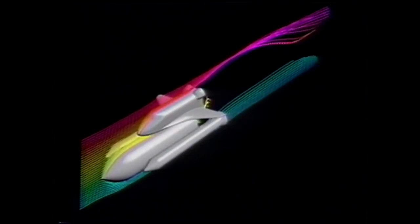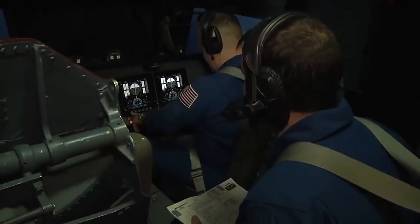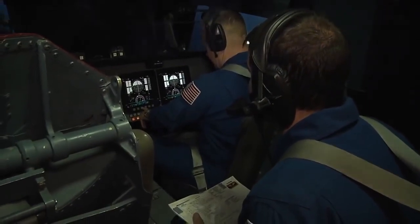Other shuttle design features proved less problematic and more groundbreaking. A computerized digital flight control system, now common in commercial and military aircraft, was developed for the orbiter. In flying the space shuttle, you were so aware that you weren't necessarily talking to the shuttle, you were talking to a computer who in turn was going to talk to the shuttle.